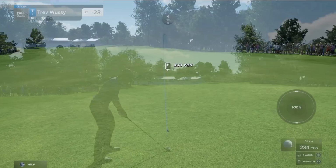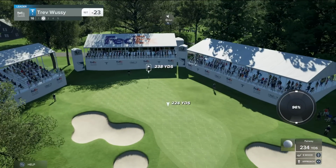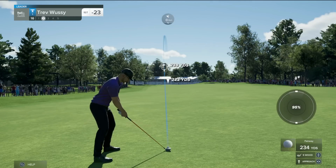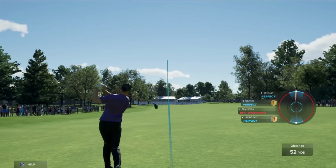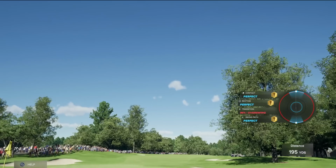Par 5, and from this spot, you can get there in 2. And you need to. This is one of those holes that can change the outlook of the tournament. Par 5, go for it in 2, make eagle, birdie at worst. 5 wood is the choice.